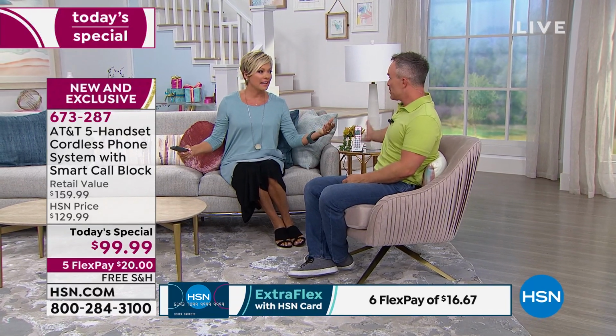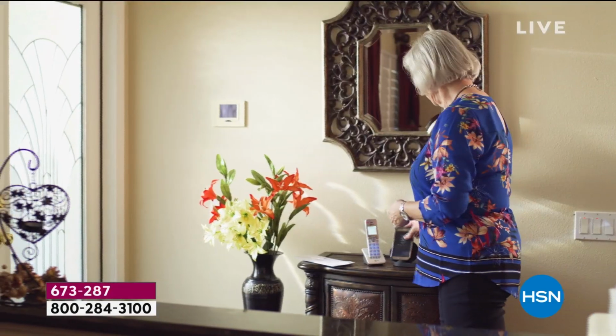Now your cell phone's right here. And you've got one here. You could have one on the other side of the couch. You could have one in the bedroom. Doesn't need a wall jack, just needs power. That's what I like too. Yeah. There's one jack required, and that's probably gonna be either in the office or the kitchen or wherever it is in your home. But the rest of it is total freedom. You plug it into an outlet, and you've got a charging base for each of the handsets.